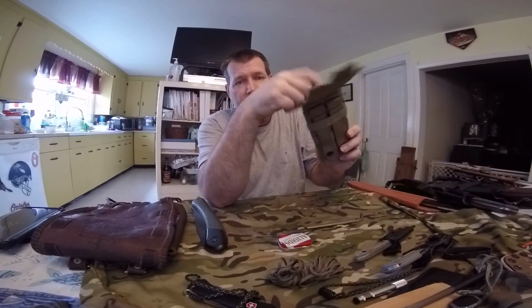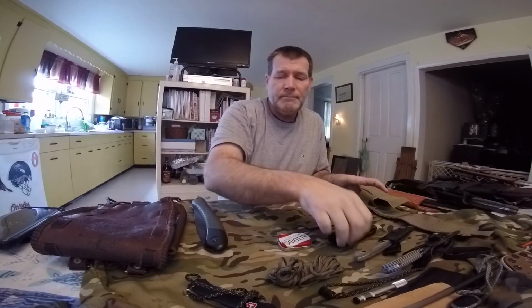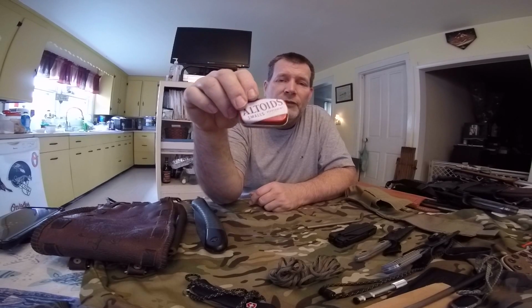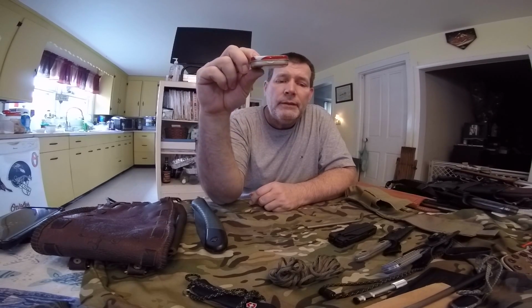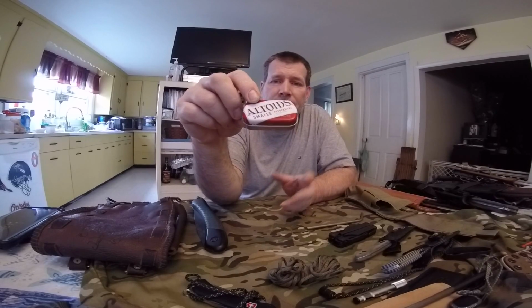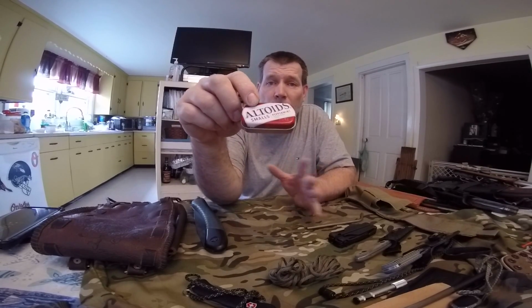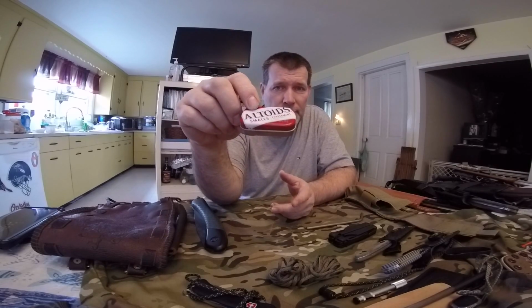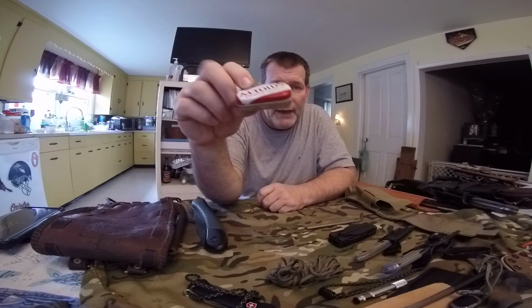Now, all this stuff is fitting in this pouch, okay? I could put it in there, but trust me, it fits in there. Small Altoids tin with a small first aid kit. Bunch of band-aids, piece of gauze, you know, whatever, right? Some pills, personal medication, whatever, okay? Enough for 3 days.